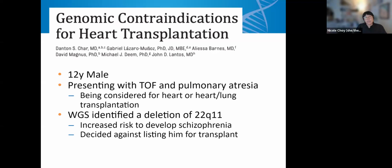And because of this, his institution decided to no longer list him for transplant. This case study actually had a quote from the parents that they had shared, that had they known that this testing would have removed options for care for their son, they would not have chosen to go through with the genetic testing at the time. And I think that this case study definitely made a really big impact for me because that is never something that I've ever considered or included in my pre-test counseling discussion with patients: how do these genetic test results impact your care in a way that could potentially justify the refusal of care or the removal of care options.